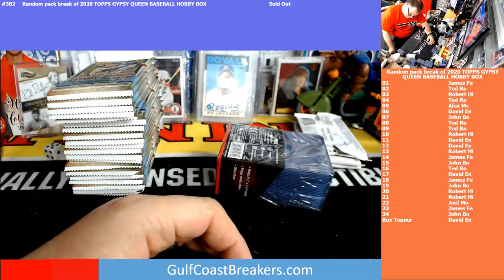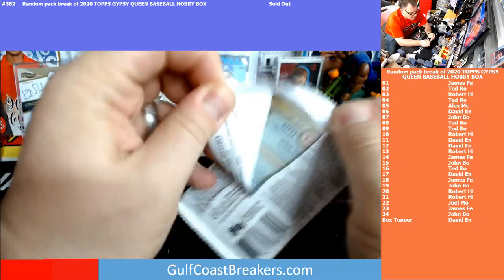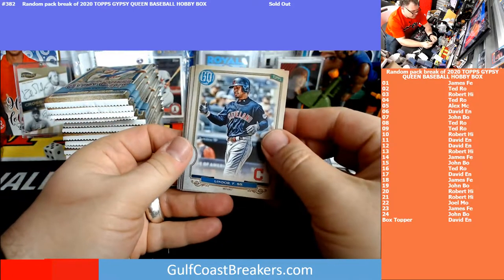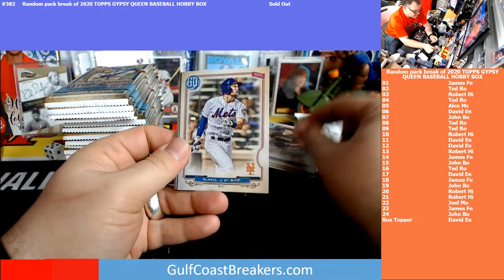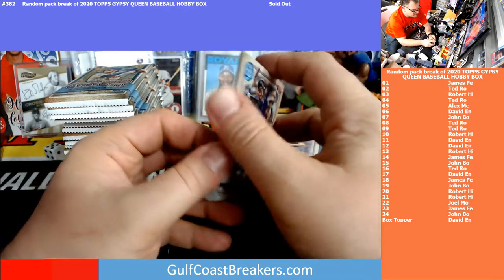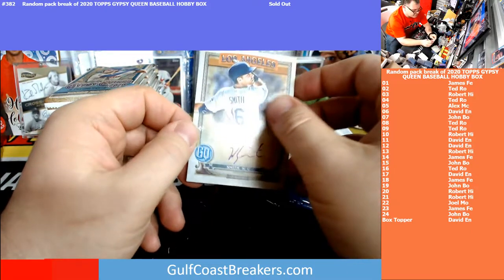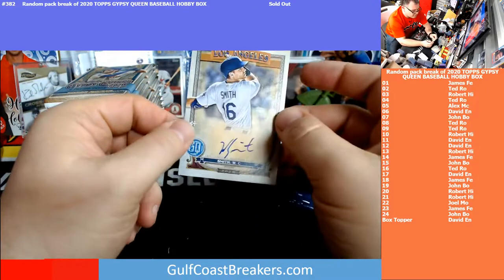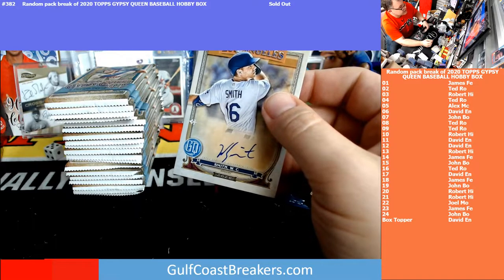Alright, next pack's going to Ted R. Go, Ted. Lindor on the front. Davis, McNeil, and uh-oh. See who you got. Autograph for the Dodgers. Will Smith. Oh, that's cool. Will Smith auto. Congratulations.